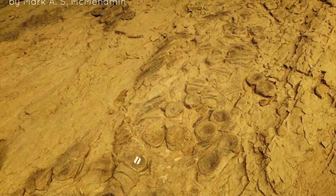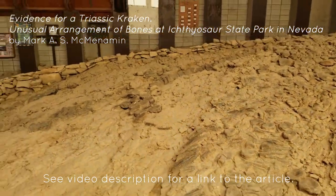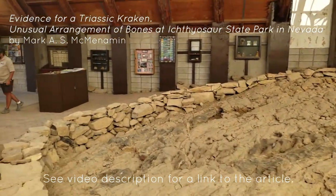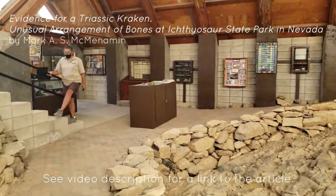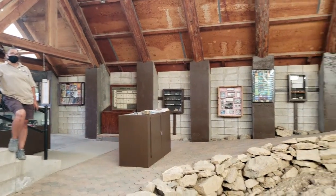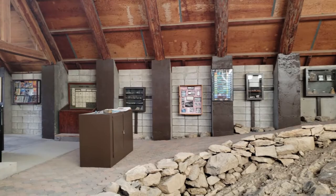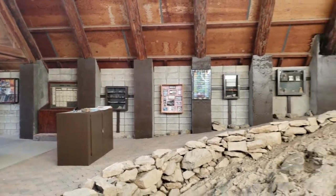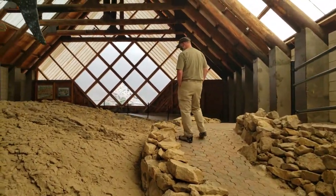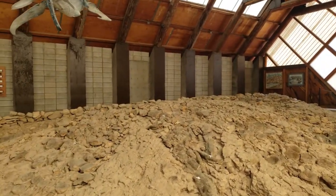Doctor, whoops, it's not a doctor. McManaman's theory is that a giant kraken collected their bodies in its lair and then arranged the bones in an artistic fashion. That's cool. So he actually presented that at the Geological Society. Oh my goodness. So I'm not crazy. You're not crazy, baby. Well, the reaction to his presentation wasn't well received. Really?